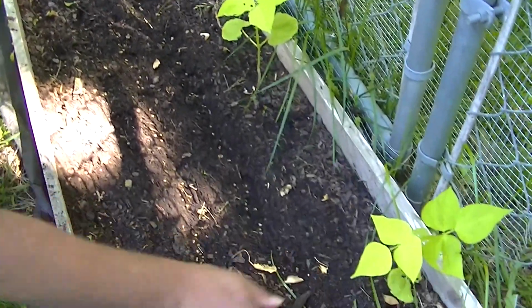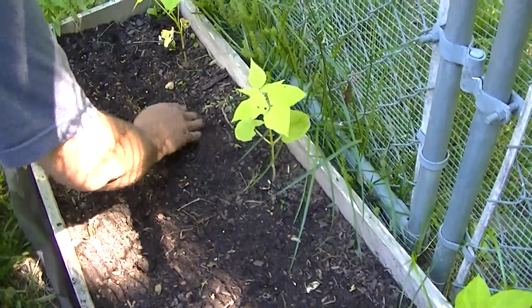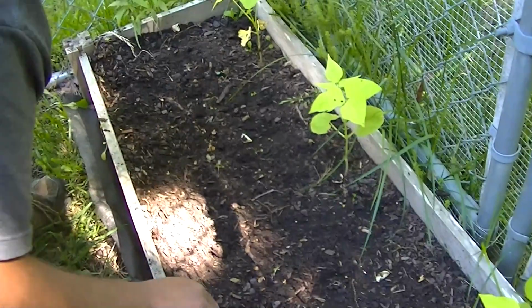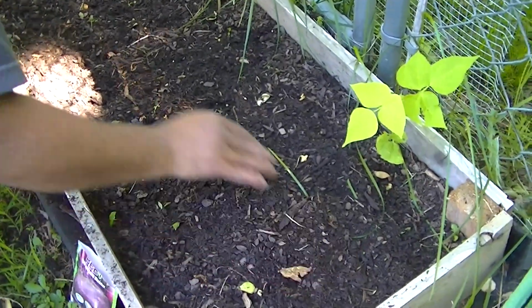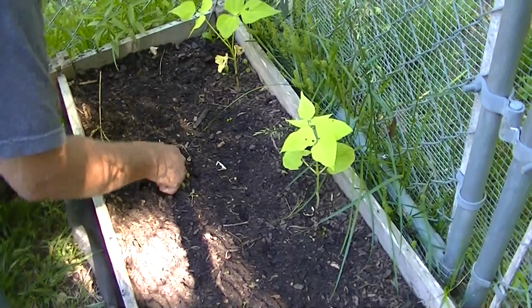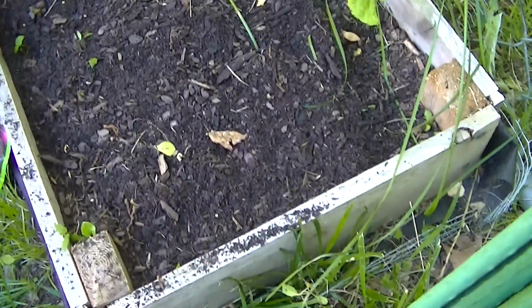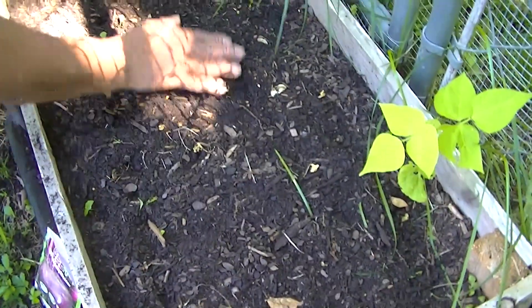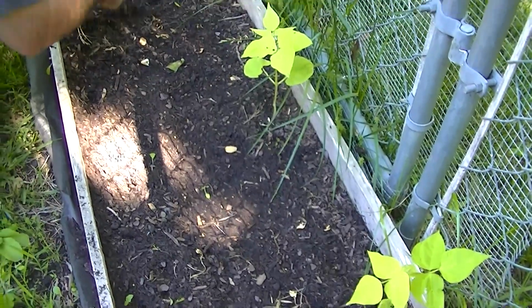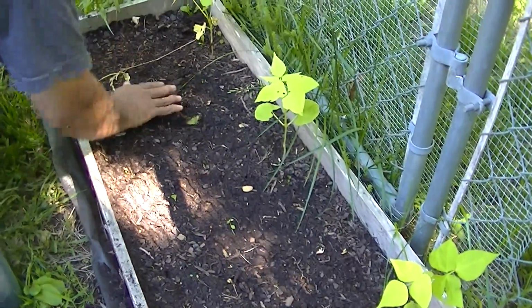Okay. Just come in there. You can just sprinkle them anywhere you want. I like to keep mine in rows. You just really just throw them on the ground and put some dirt over them. Put them in there. All right.